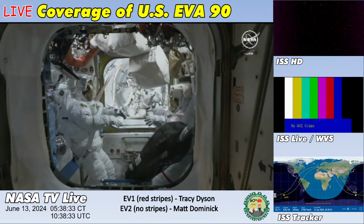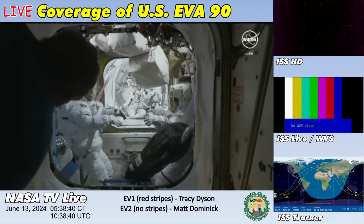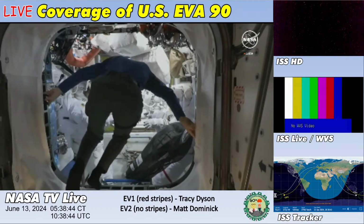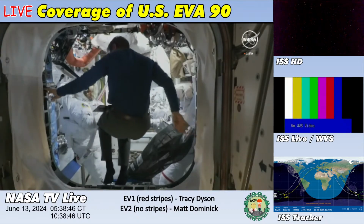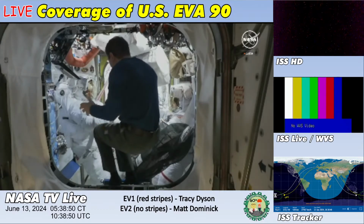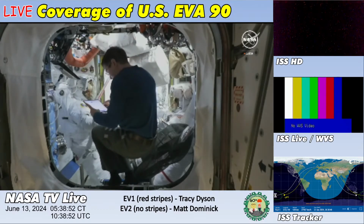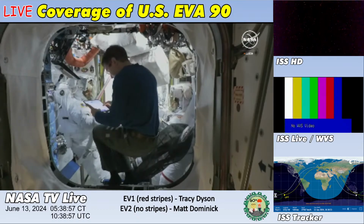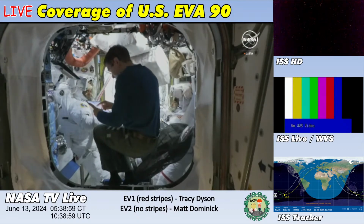Again, this spacewalk today is taking place from the Quest airlock. There are 2 sections of the Quest airlock, the equipment lock and the crew lock. Where you see the crew right now, they are actually in the equipment lock portion. Once they complete this pre-breathe exercise and continue putting on one more piece of their spacesuit, which is the Simplified Aid for EVA Rescue, or the SAFER, they will then move to the crew lock portion of the Quest airlock. That's the outermost part.